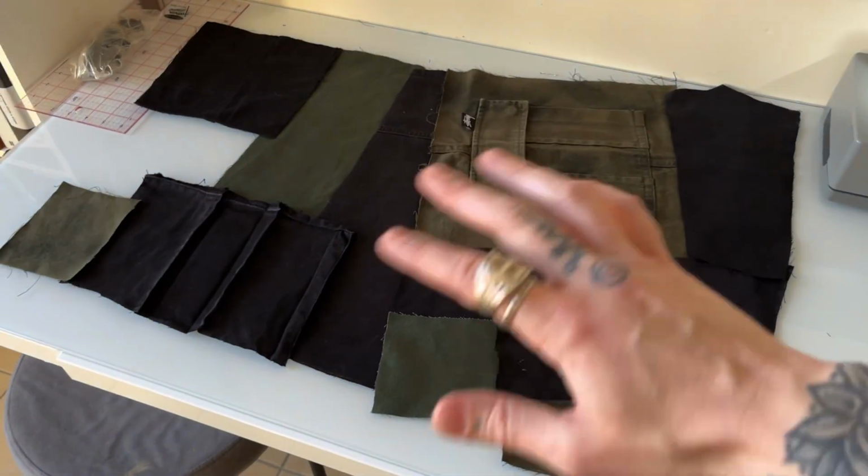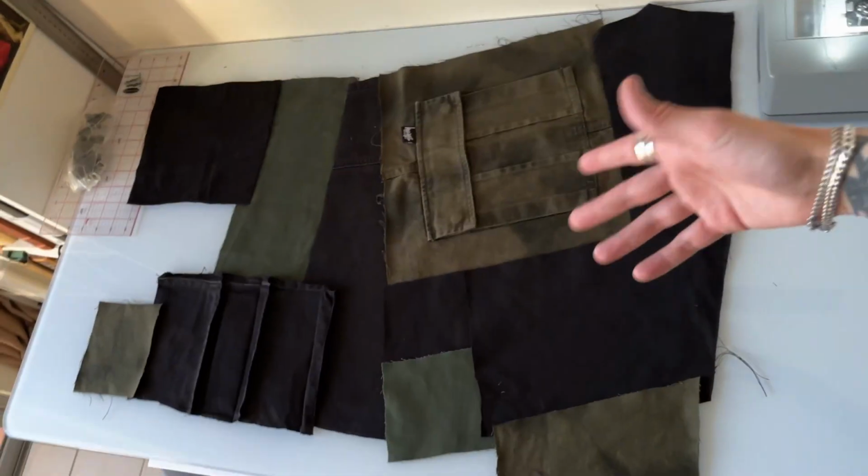I'm gonna move on to a more complicated design now. All the patches are on an angle and I'm creating a different shape instead of just a patchwork square of little squares. This so far probably doesn't make a ton of sense at all. Even I'm confused looking at this.